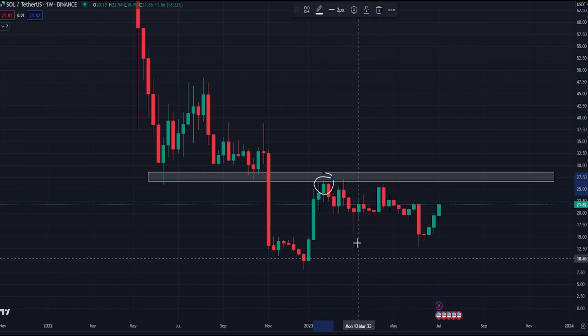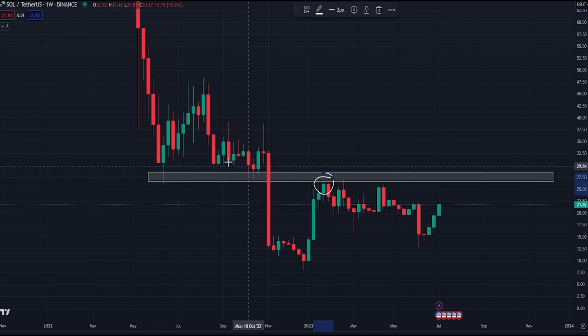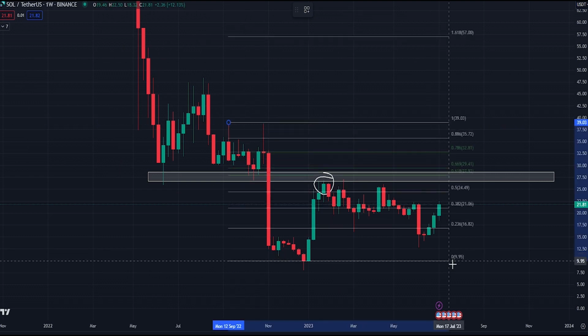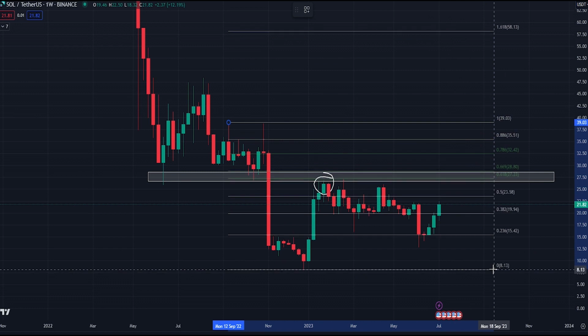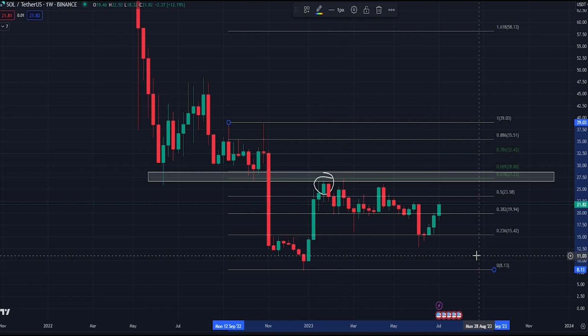We did come back to test it again just before early March and rejected, and again in April as well, but so far have been unable to reclaim this. And it's no surprise to see this be resistance, because not only did we have the previous range lows from the breakdown, but we also looked before at the fib levels. We had in September these two weekly rejections here from the same level, and we ran the fib tool from the top there to the lows, and that lined up perfectly. The 618 fib, $27 there, so it's another confluence to our previous range low. So this is still the level for us to break above.